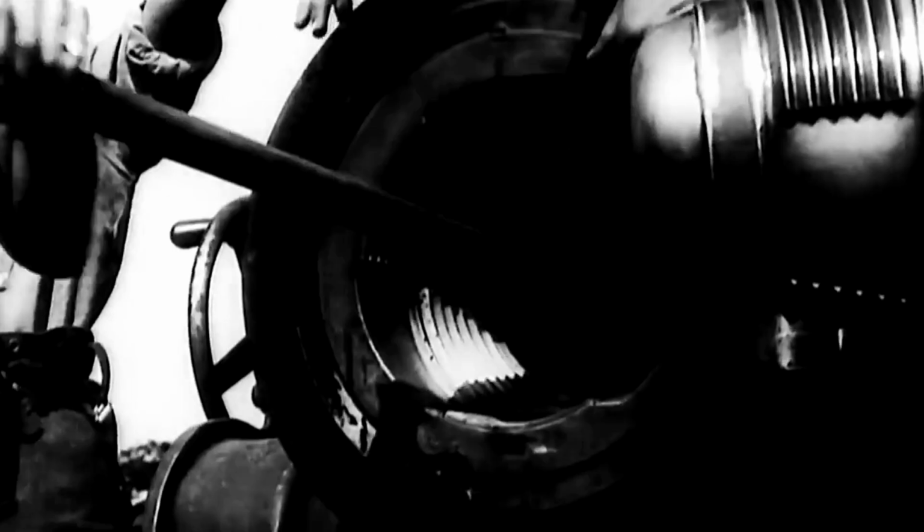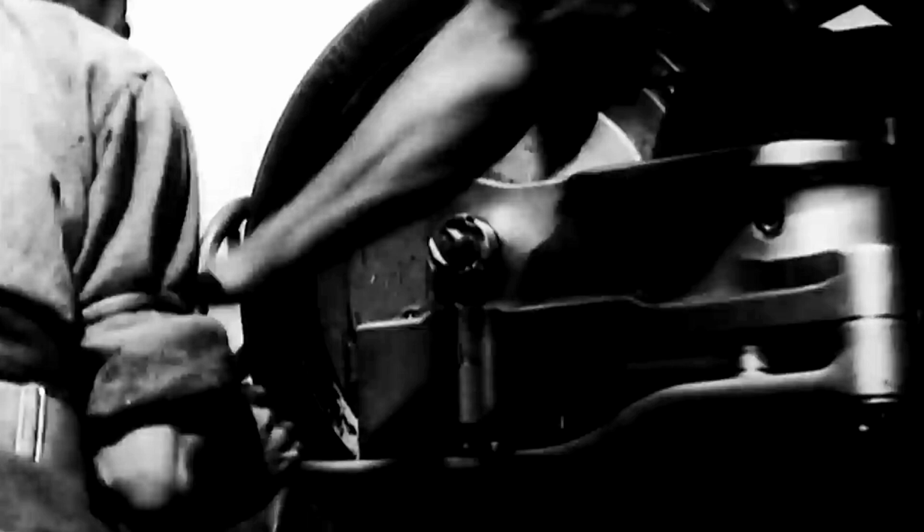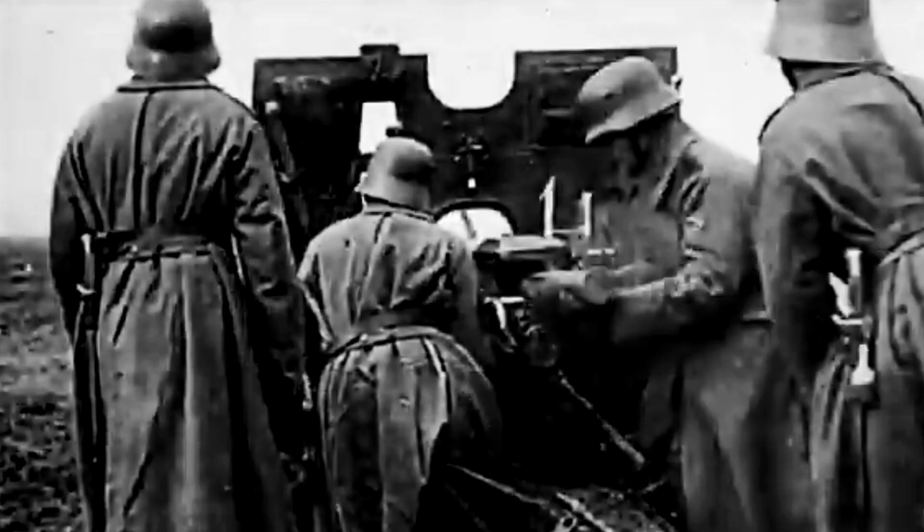Moltke's successor, Field Marshal Alfred von Schlieffen, considered that powerful artillery was essential for his ultimate plan to destroy France, and the once powerful 21-centimeter field howitzer employed by the Germans had lost its might at the turn of the century. Something had to be done.